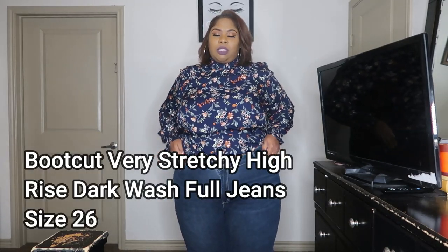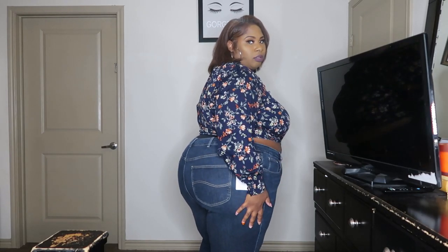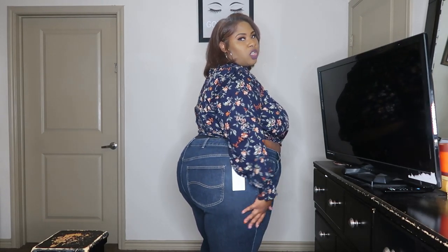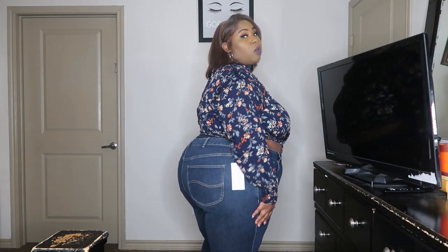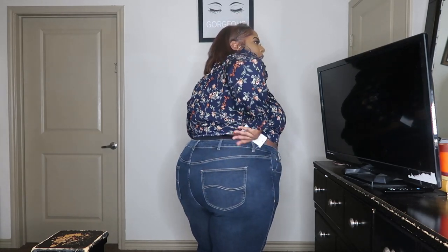Look at this. Oh my God, they fit me like a glove. They are so snug. This also is a size 26, okay? Look at the back, all right? Ooh, your girl got a nice peach going on. That ain't a peach, that's a watermelon, okay? Let's just call it what it is. But of course, the back fits me well.